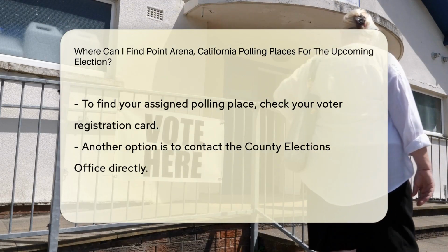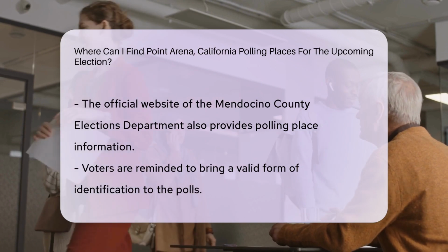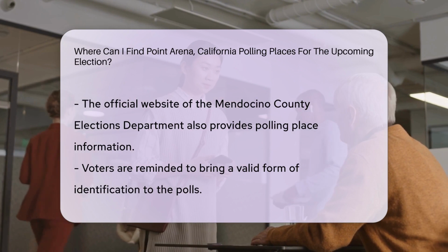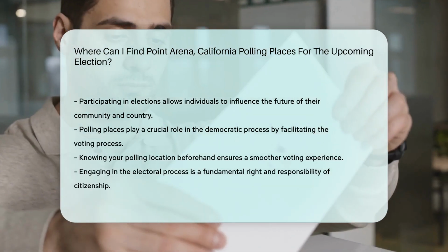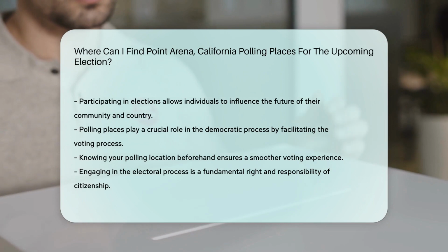To locate the polling place assigned to you, you can check your voter registration card, contact the County Elections Office, or visit the official website of the Mendocino County Elections Department. Remember to bring a valid form of identification when you go to vote. By participating in the electoral process, you play a vital role in shaping the future of your community and country.